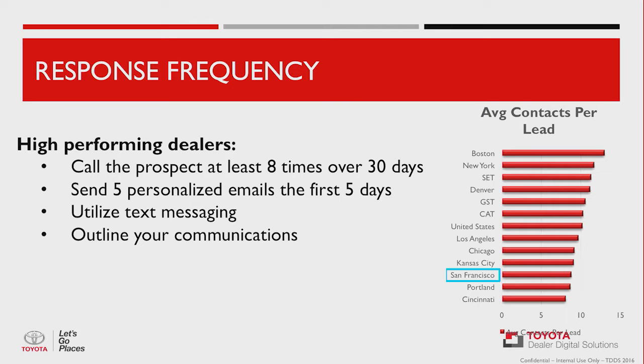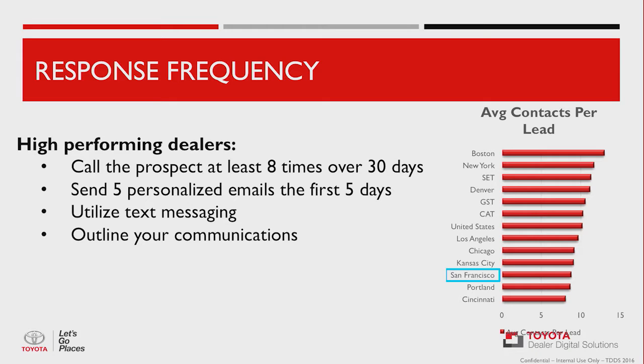When you look at average contacts per lead, and this is out of our ELM system, the number one region, the region that Blair is in, that I'm going to help him beat, is Boston. And they've been number 1 in close rate in the country for many, many years. You can see they're number 1 in mystery shop, number 1 in average contacts per lead, number 1 in BDCs, number 1 in everything. They just do an incredible job at contacting the customer and maintaining contact.